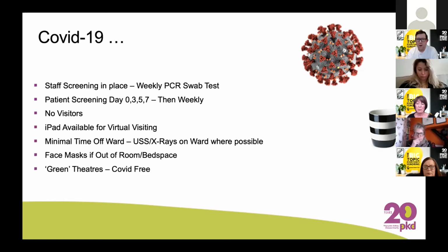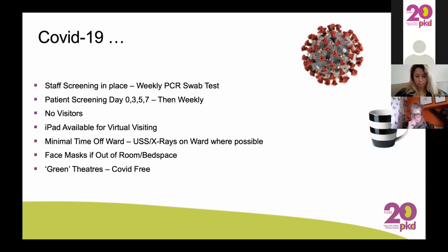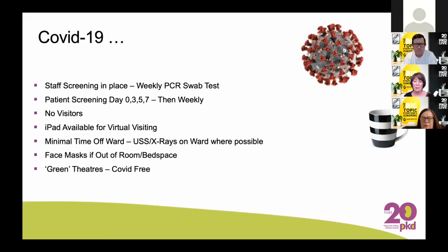We also screen all of our patients on day 3 post-op, day 5 and day 7. That's if you're still with us at 7 days, and after that it's weekly. I can say, and please all of you, touch wood at home wherever you may be, we've actually as a unit had no hospital acquired COVID infections. I think we're one of the only wards, certainly in the Manchester Royal Infirmary, that haven't had a single hospital acquired COVID infection, so long may that continue.